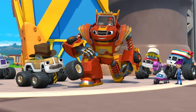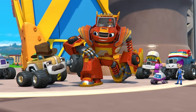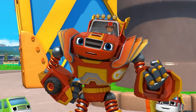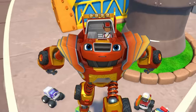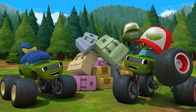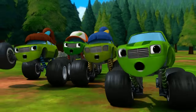You just stopped 3 wrecking robots and saved Axel City! Is there anything you'd like to say? I guess I want to say that whenever there's trouble, I'll always be here to help. I'm Robot Blaze!